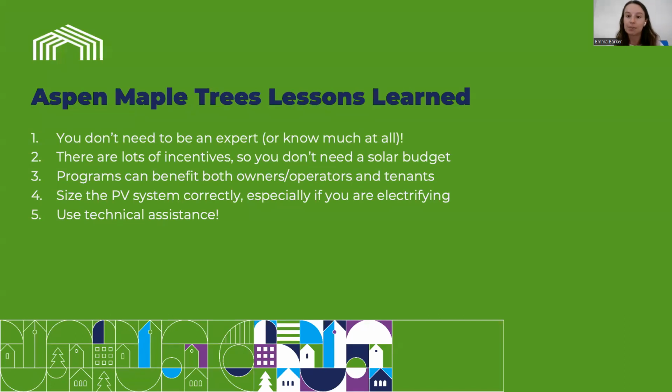Number 3 is that programs can benefit both owners/operators and tenants. As you saw there, tenants are going to be spending almost no money on electricity for this project on their utility bill, which is huge. And that also lowers our operating costs on our side as the owner. So that is great for us as well.